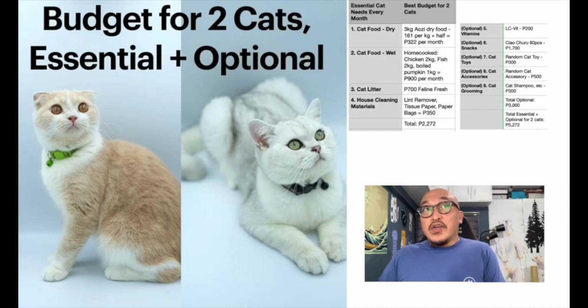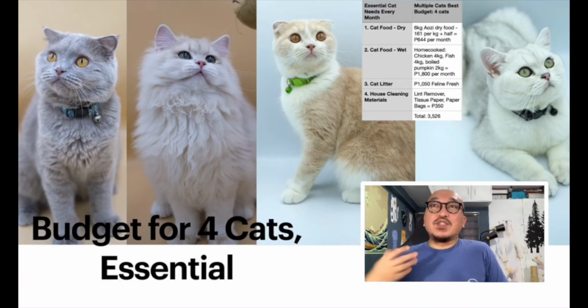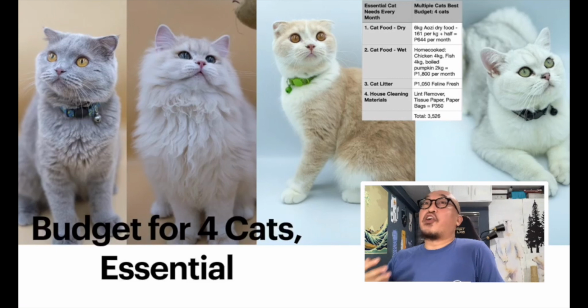Now I'm going to multiply it times 2 and talk about what if you have 4 cats, and you just have the essentials. You guys will be surprised that the essentials for 4 adult cats, you can have for around 3,500 and you would be fine. And the 3,500 would mean it's not exactly quadruple the earlier food servings.